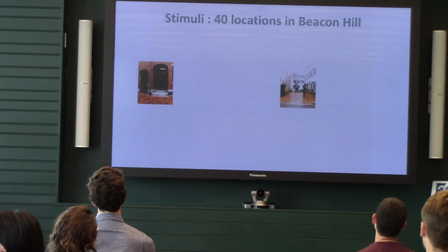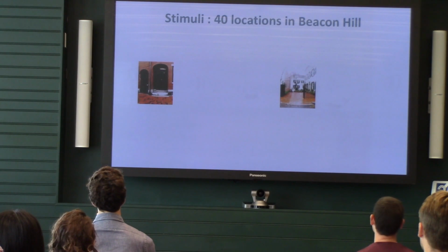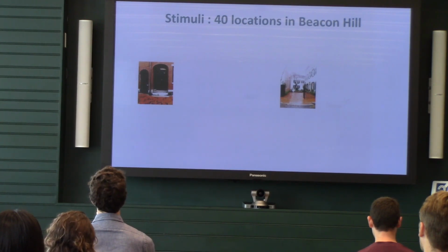And the basic question that we're going to ask in this study, both in behavior and in the brain, is going to be whether two shots of a location, which are in fact across the street from each other in space, are something that we can teach you belong together after exposing you to the context that's in between the two.